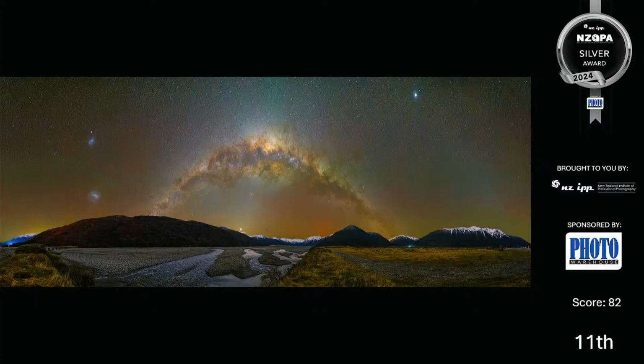This image was 11th. It scored 82, a silver award. Congratulations on 11th place, that's amazing. So using the leading lines of the river and the riverbank to lead us into the incredible Milky Way and all those colours happening in the sky. So well done. That's very, very good.